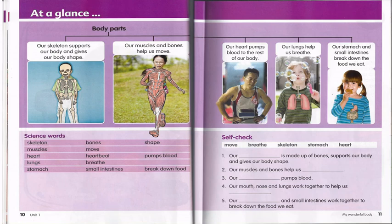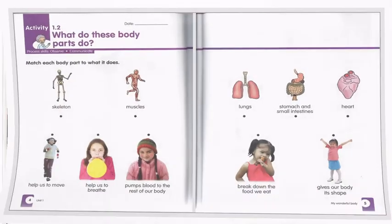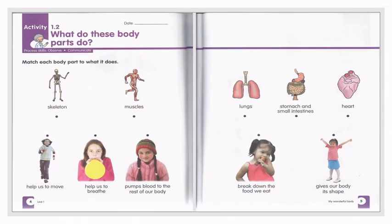On page 11, you have the self-check. You have to use the words that are in the box to complete these sentences. Okay, now the last part. You have to open your activity book again and complete pages 4 and 5. Read the instructions. Match each body part to what it does.